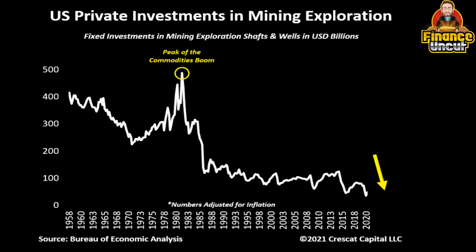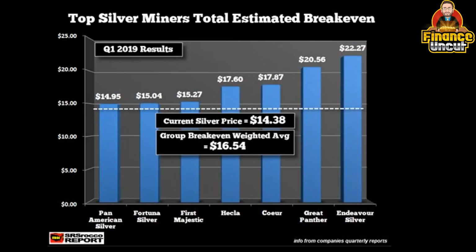Now we've also seen the US private investment in mining exploration fall to its lowest levels in history. So that's where we're at. There is a tick up from that bottom, so there's starting to become more exploration companies and investment into this space. But it's never been this low before.